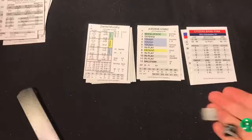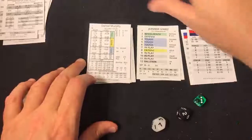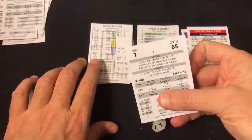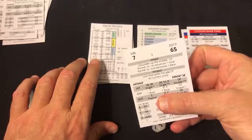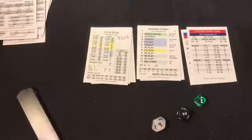And it's Daniel Murphy, first and third. Infield's going to come in for the Phils in this situation. And it's Murphy, a 7, in play 27. That's going to be a base hit, grounder up the middle to center field. Runner on first advances to second. Curtis Granderson scores. So it's an RBI single with nobody out here. So Murphy with an RBI single.